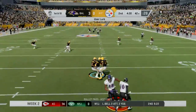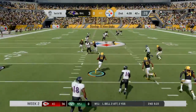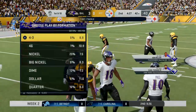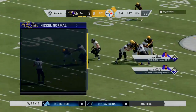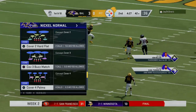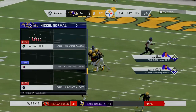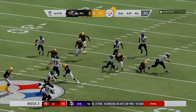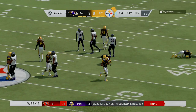Into heavy traffic, and it's intercepted. Picked off at the 18. And he will take this all the way up past the 40-yard line. Well, this is a defense that can confuse even the best of quarterbacks with their zone schemes. And here you've got a linebacker that's going to stay at home and just sit down in that zone. And this one basically comes right to him.